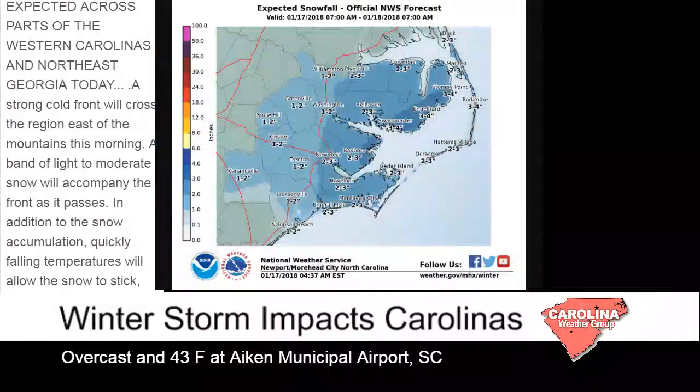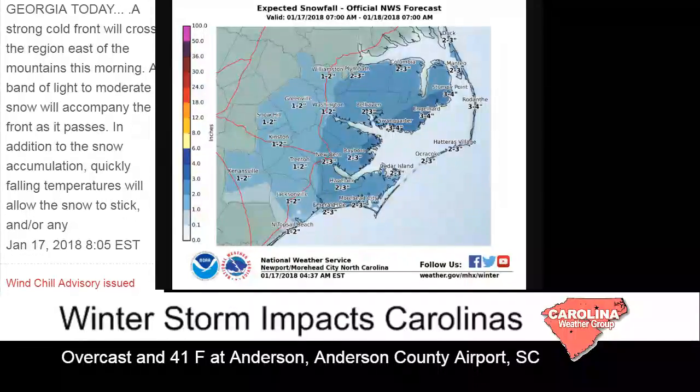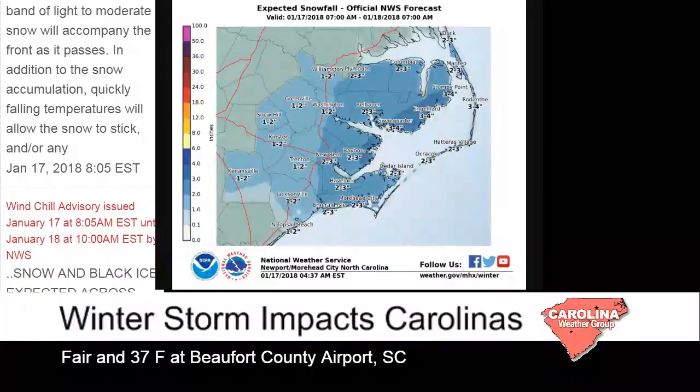As you make your way out towards the Outer Banks, you can see we're probably looking at about 1, 2, maybe 3 inches of snow in some places if we get the right combination of that moist, colder air.